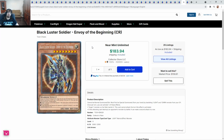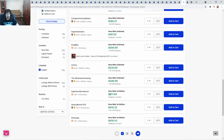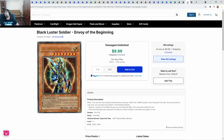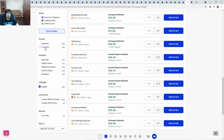Black Luster Soldier, Envoy of the Beginning, Collector's Rare. Near mints are 183. I mean, first sets are about $411. So if you want a high rarity Black Luster Soldier, this is what you're paying for it. Very clean, very high rarity. However, I will always suggest, even though you're probably going to get them light play, so don't order near mints, get these. So I'm only going to look at first set here.